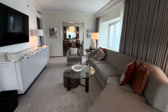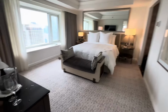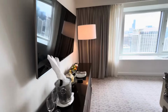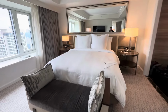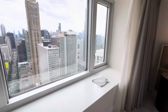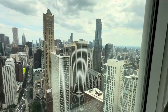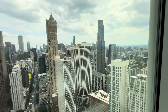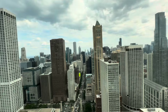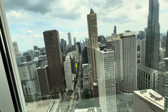So, next up, we're going to take a look at the bedroom area. And as you can see, some nice special fun amenities, which is always nice. And this is a very comfortable king bed. This is a south-facing view right here. You can look all through the city over to the lake. And again, right down Michigan Avenue, right down the Mag Mile.